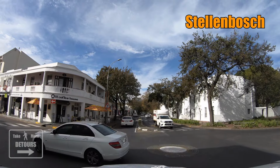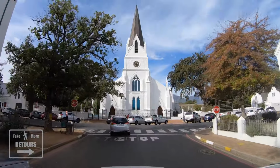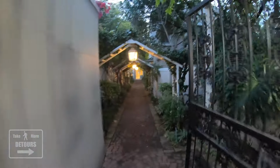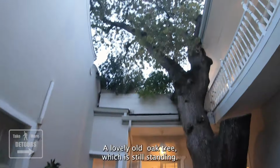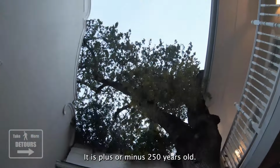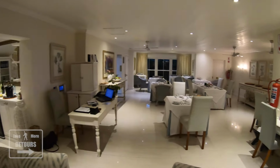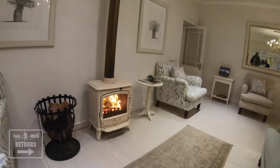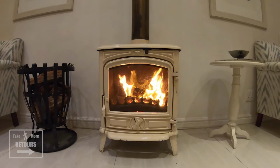We drove through some beautiful towns on our way to Franschhoek. After a day of wine and sunshine, it was time to check into our quaint and centrally located accommodations for our last night here. Lovely oak tree, it's still standing. It's plus minus 250 years old. Wow! We were warmly greeted by the staff, and the reception area really captured the cozy comfort of this amazing hotel. Right down to the fireplace.